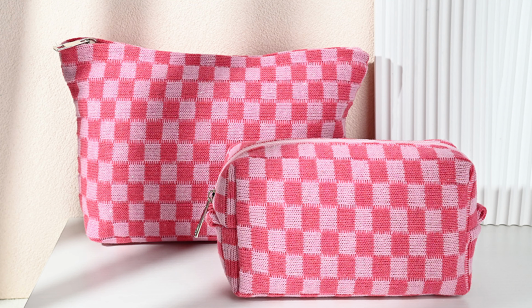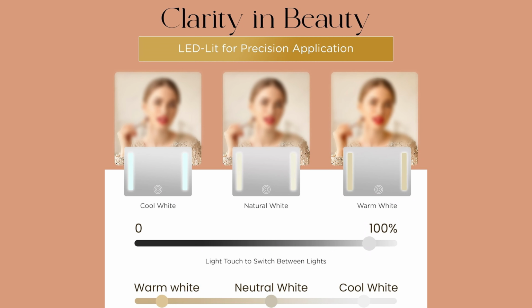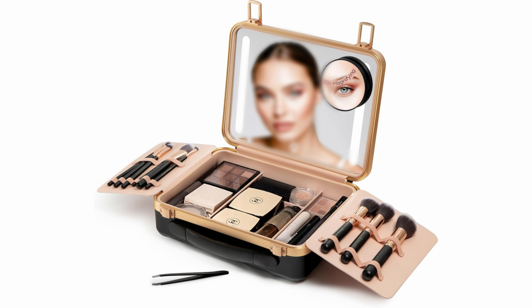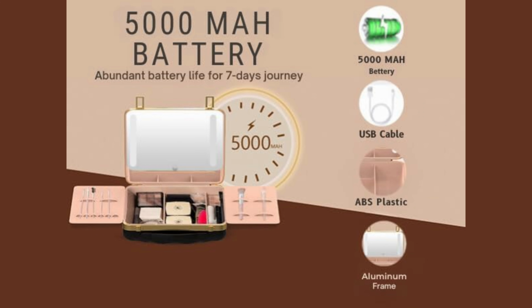Next up, the lighted portable travel makeup case with mirror offers advanced lighting technology with 3 adjustable light modes: daylight, warm light, and cool white, perfect for flawless makeup application. Its smart storage compartments keep essentials organized, and it features a rechargeable 5,000 milliamp hour battery for convenience.